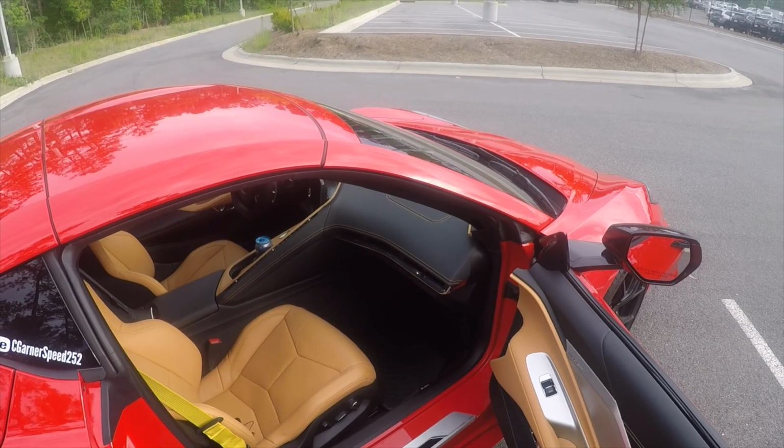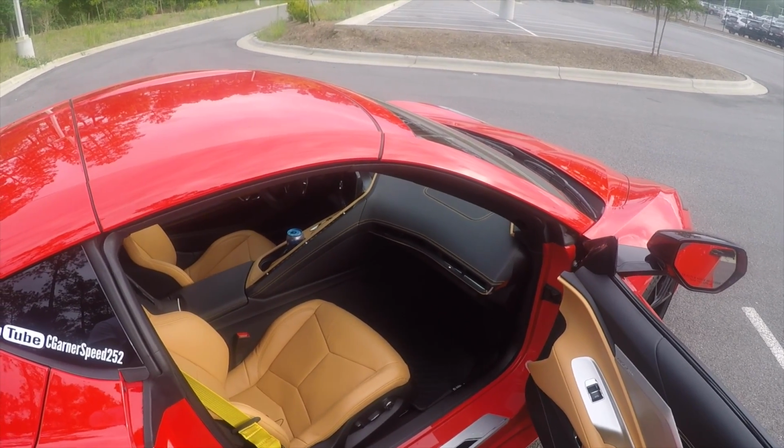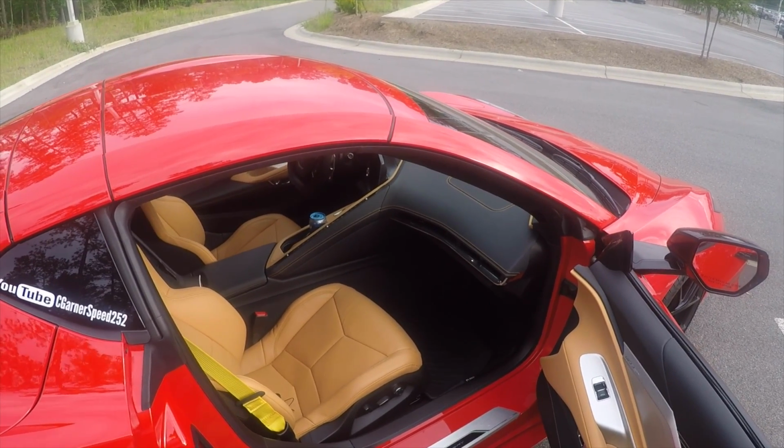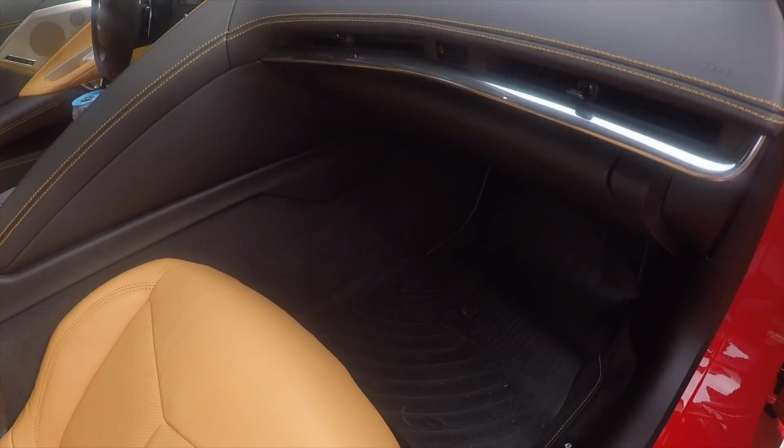All right, so I get a lot of questions. Where exactly is the 12-volt auxiliary outlet in the 2020 C8 Mid Engine Corvette? So what I'm going to do is go to my passenger side, which is where I'm located right now. If you look near the glove compartment, you want to go underneath, and there's this plug right here. You see where my finger is? That's exactly where the 12-volt outlet is.